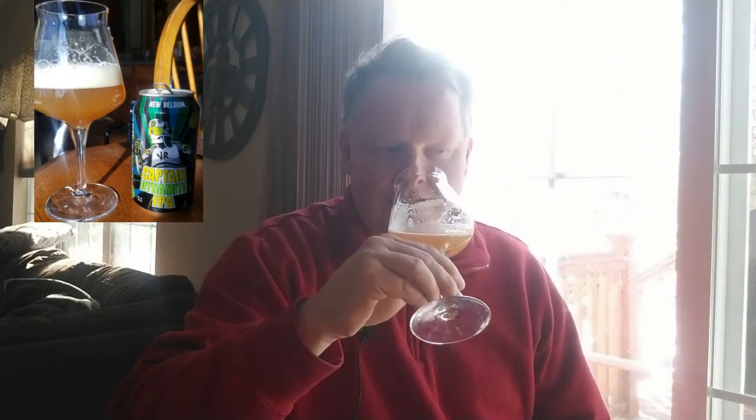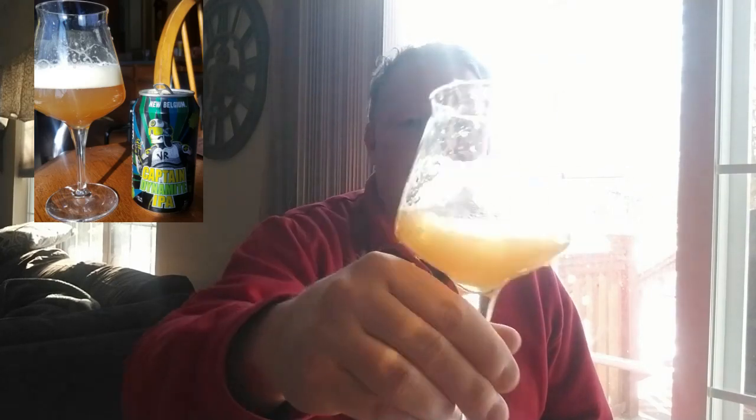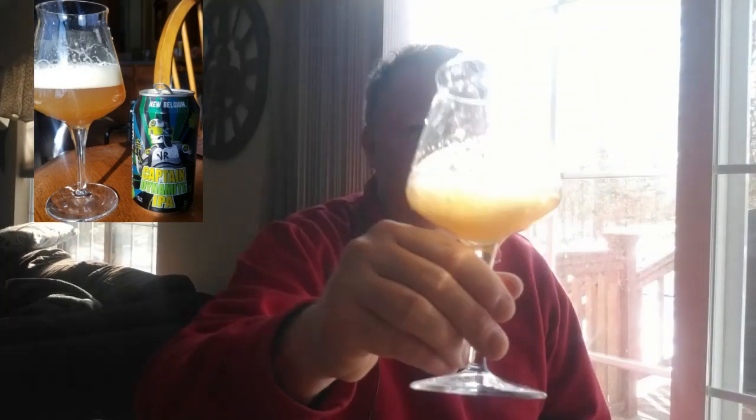Malt-wise, I would say a light toast, maybe slightly bread crusty. But you can even tell by the color, they're not using a deep crystal malt or brown malt or anything like that. So anyway, guys, cheers.